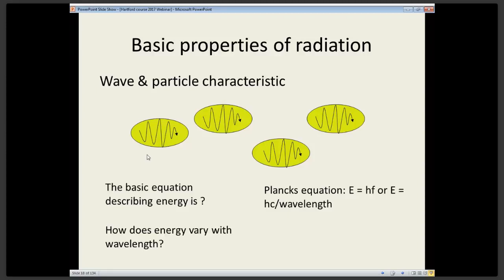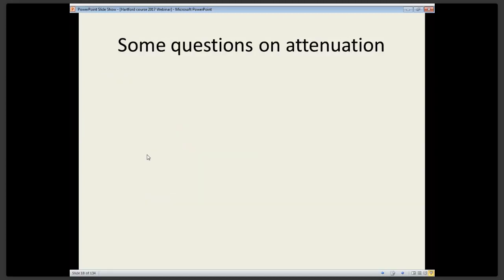How does energy vary with wavelength? Inversely, the shorter the wavelength, the higher the energy. Since wavelength is in the denominator, as the denominator gets smaller, the energy goes up, up, up. So higher energy is associated with shorter wavelengths. Here are some questions on attenuation.